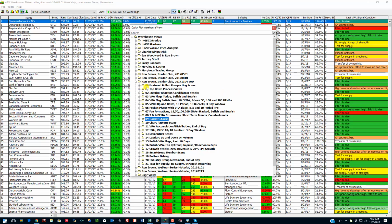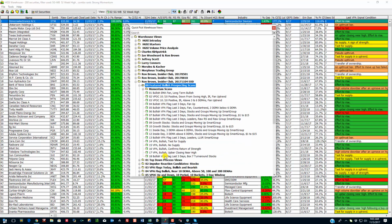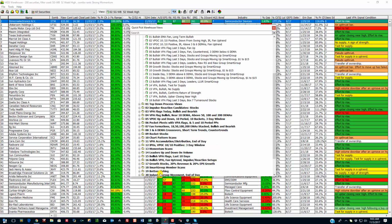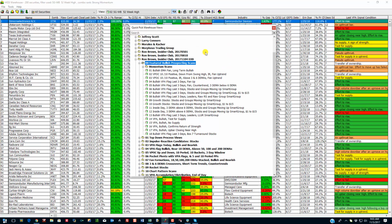But I have my featured bullish prospecting scans. These are the ones that I use the most. There are some momentum scans in here. And then these are other scans that I use. I primarily focus on these. Now, a lot of these are also down here in these other areas. I just drag them up, but there are some unique views down here. Don't really look down here this much because everything I want is up here.